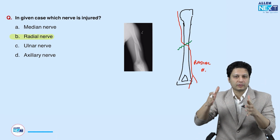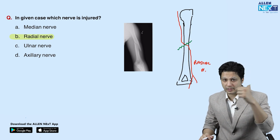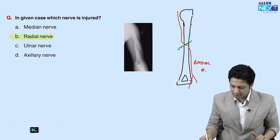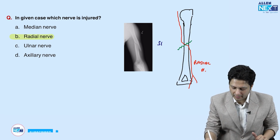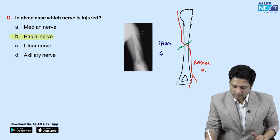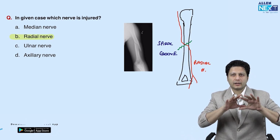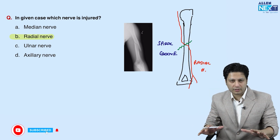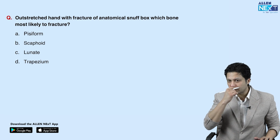So all of you must have answered this question right. If a mid 1/3 humerus fracture is provided and they are asking about the nerve likely to get injured or impinged in this segment, the spiral groove, it is the radial nerve. This is the kind of question which all of you must have marked correctly. Coming on to the next question.